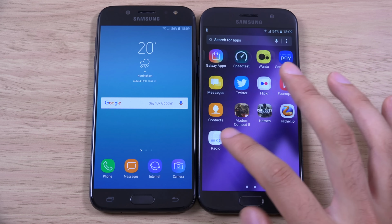One annoying thing about the A-series is that it's still running Android Marshmallow, which is ancient now. You are getting the latest Android 7.1 with the J5. Whether it will get Android O remains to be seen, highly unlikely this century. But you can see the A5 for the game here. Let's just try another one. So maybe the A5 is a little bit better when it comes to your games here, as you can see.